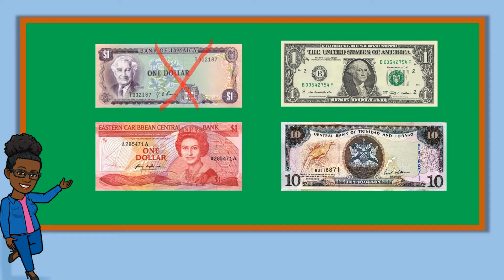So here we have one with a picture of a man. Is this the coat of arms of Trinidad and Tobago? Is this the central bank? Oh no, this is not. Looking at this picture here, are you seeing the coat of arms? Are you seeing the central bank of Trinidad and Tobago? So this does not belong to Trinidad and Tobago.